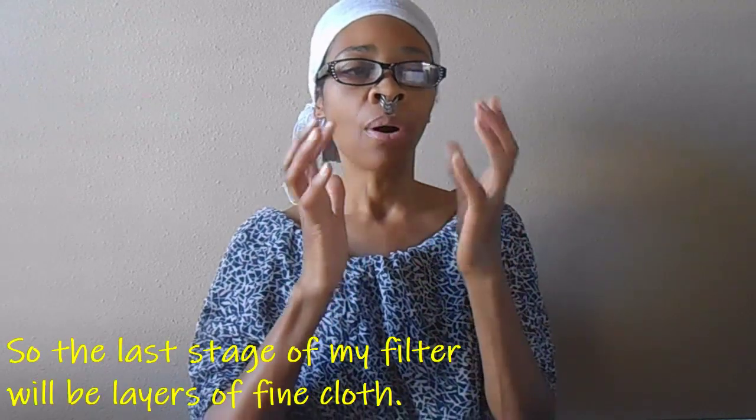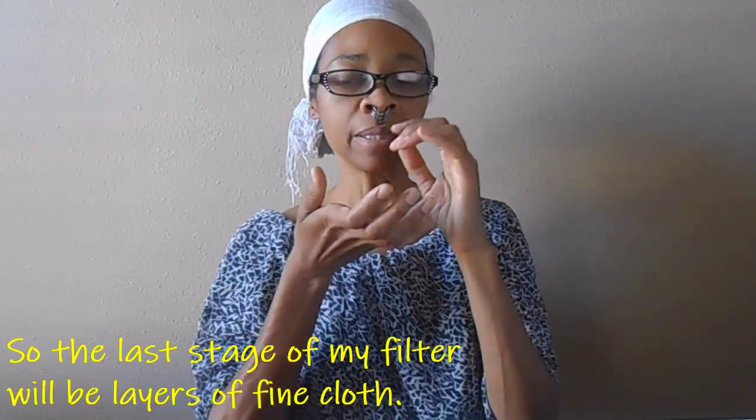I am going to place the charcoal into a case, like a pillowcase or some kind of cotton mesh. Hopefully that will eliminate the charcoal particles from coming out into the water. That's just some research I wanted to do before making this water using charcoal.